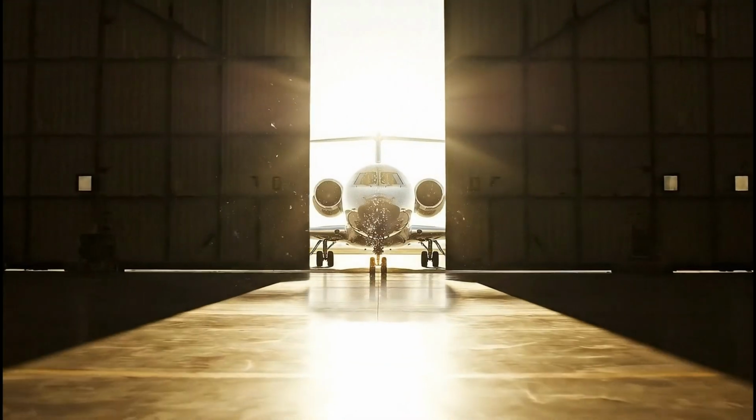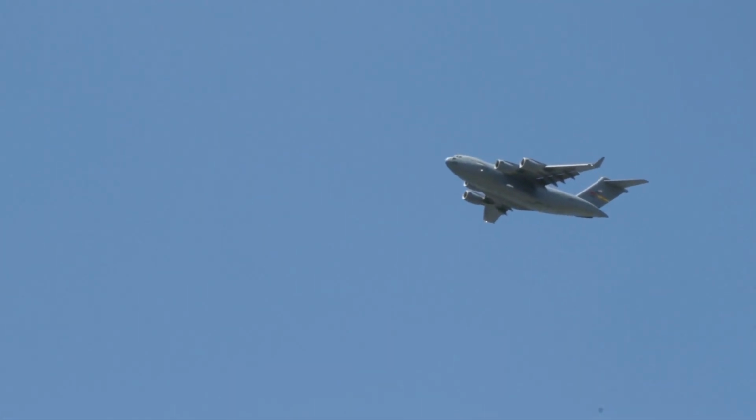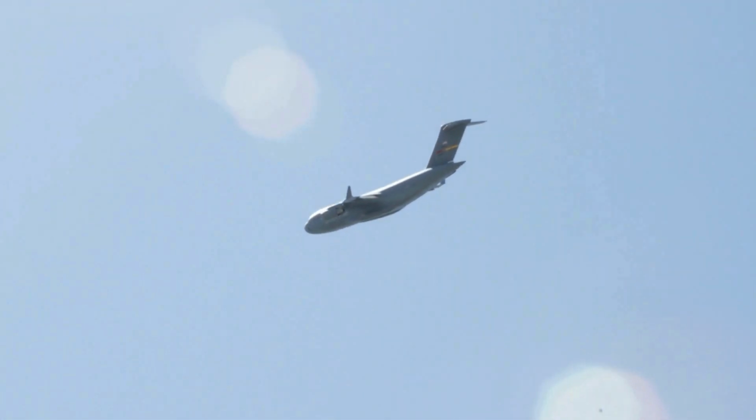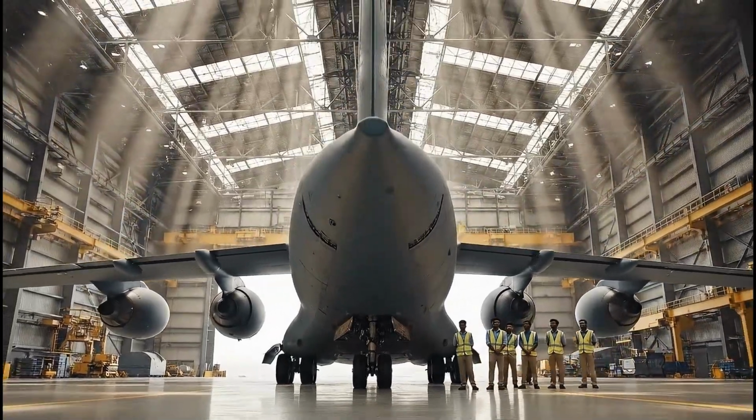Today, I'm taking you to a place not everyone is allowed to enter. A place where every shift carries enormous pressure, because they are building one of the most powerful military transport aircraft in the world, the C-17A.